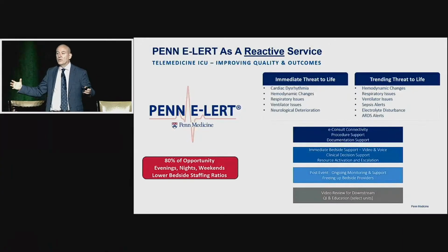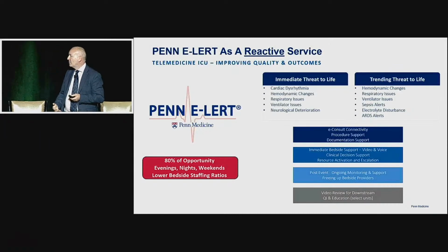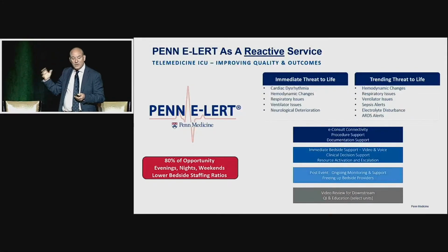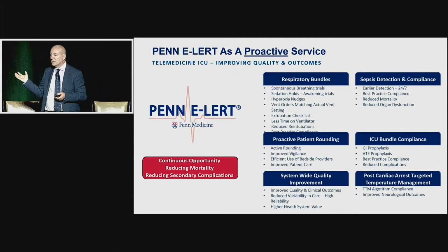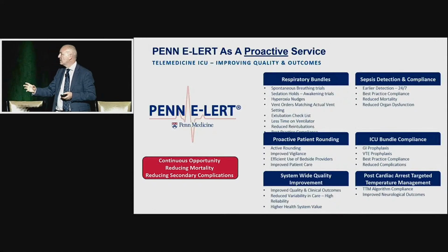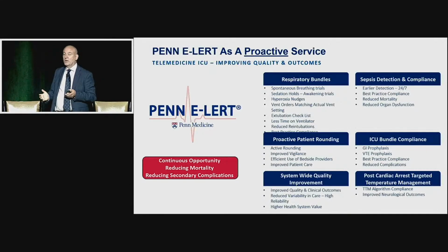as well. We can get all the teams in. We can fire a massive transfusion trigger. We can record video, so it's a learning opportunity. And so this happens a lot, but mainly nights and weekends. But the real service that we've built up is this proactive service, and it's all about quality bundles, everything from respiratory to sepsis to ICU bundle, and it's become basically a platform for system-wide quality improvement.